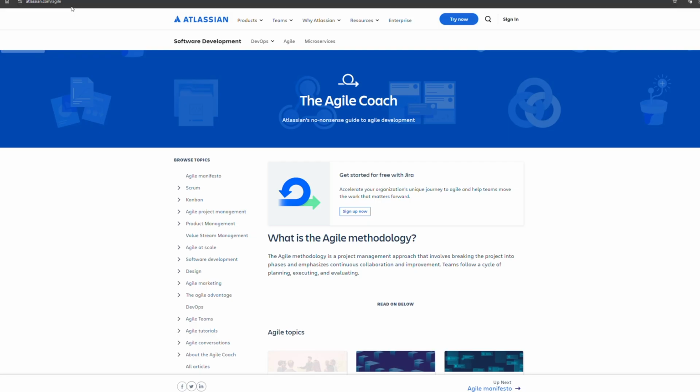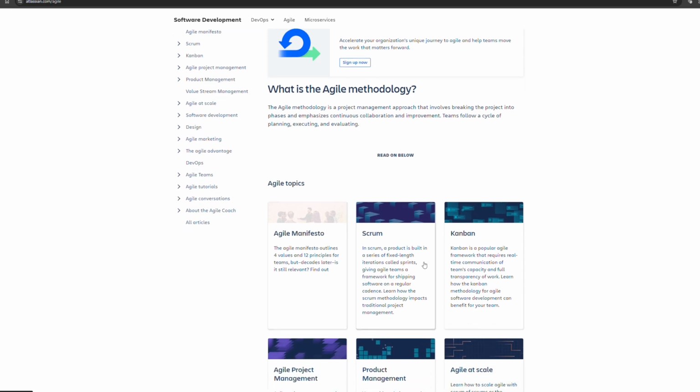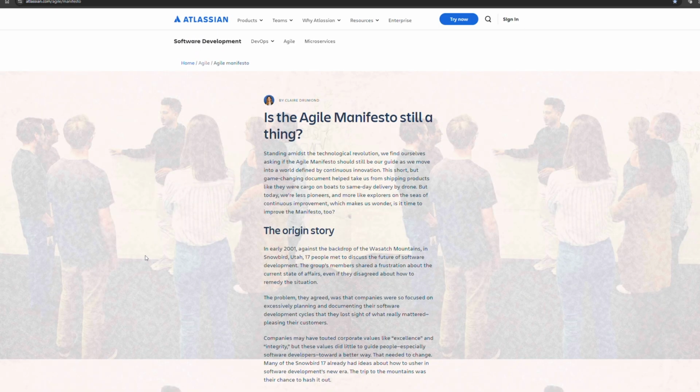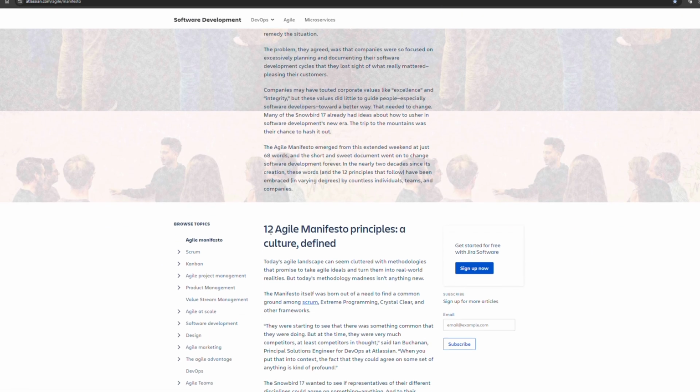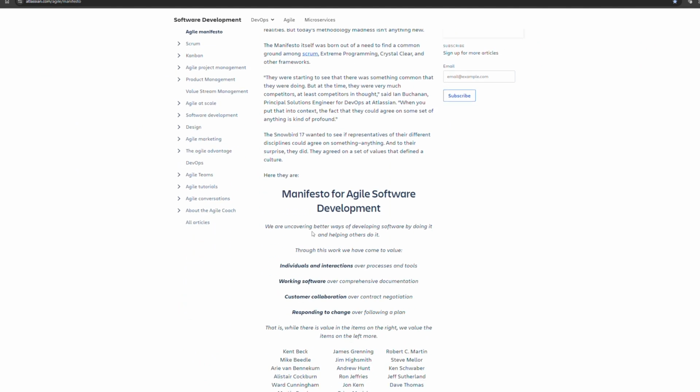Now, for the Agile part of the exam, I found Atlassian's official website to be a goldmine. It has everything you need: Agile principles, the manifesto, sprint planning, ceremonies, you name it. Their guides are very clear and concise, which made it so much easier for me to understand without getting overwhelmed by too much information. And obviously, a little Googling on some concepts also helped to fill in any gaps.